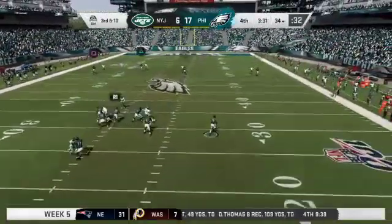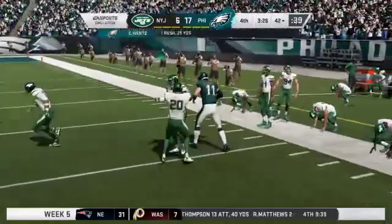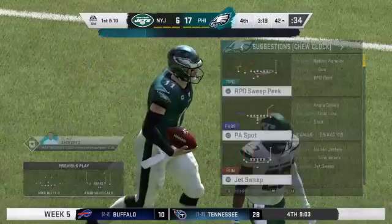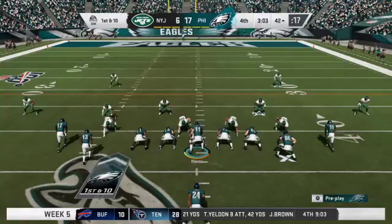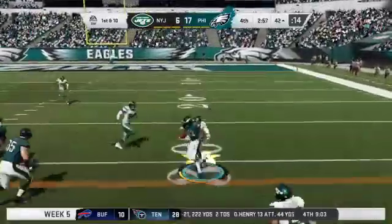To throw is Wentz, escaping the pressure right. He can run for it, and he will. That is an absolute backbreaker. That was a designed passing play, wasn't a draw. You think you got him stopped, good coverage downfield, and he's able to pick up the first with his legs. Defensively, that kicks into your psyche and hurts a little bit, doesn't it?